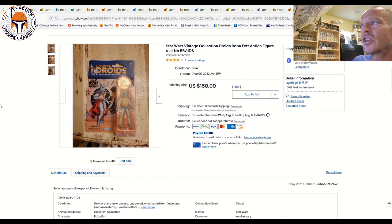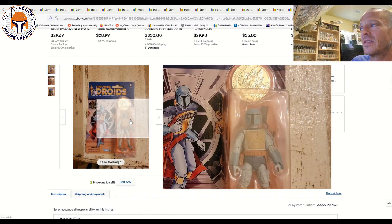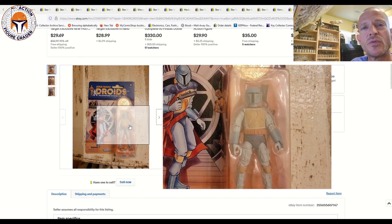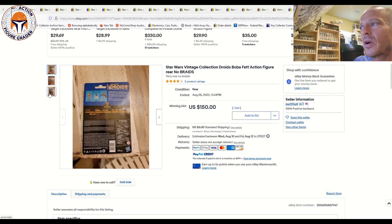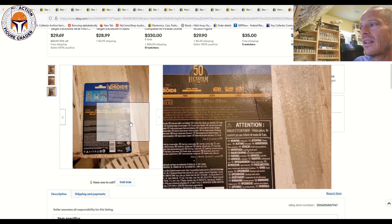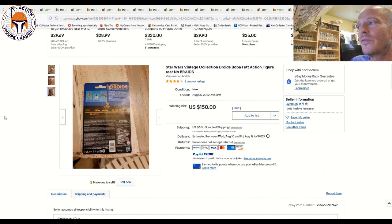Next up was a really interesting one. This is the Vintage Collection Target exclusive Droids Boba Fett, but this one was missing the Wookiee braids. As you can see inside the package there, it's missing the Wookiee braids. The same thing happened to VC-186, the Return of the Jedi Boba Fett, and that one got up to crazy money, like $400, $450, before it settled back down again to about $200 to $250. But the reason the price held down so much, it sold for $150 on one bid, is because it did have a really bad crease on the back of the card, as you can see, highlighted by the seller, thankfully. A little bit of edge wear also at the bottom, but that still sold for $150 plus $6 shipping.